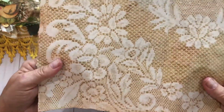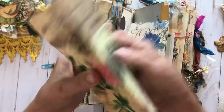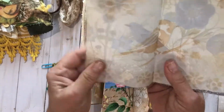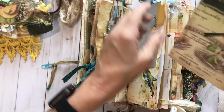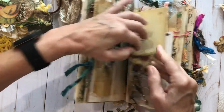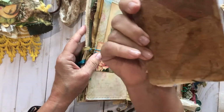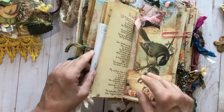And this is a beautiful digital collage paper that I printed out. And that is a napkin that I actually put on freezer paper, I think. And I like the way that turns out too. There's so many ideas, and I love all of them, and I have to kind of rein myself in sometimes. That's a tea bag that I put a napkin on and fixed up.